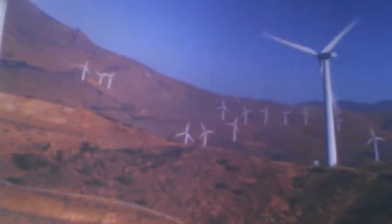From the old to the modern, this is the Pine Tree Wind Farm. The LADWP uses the wind up here to generate renewable electricity.